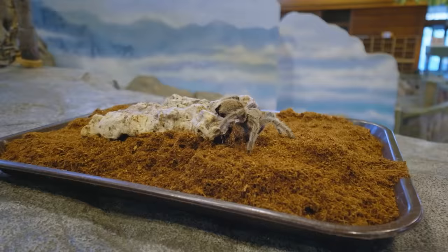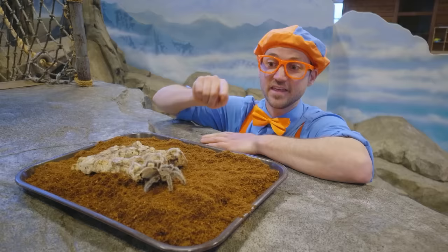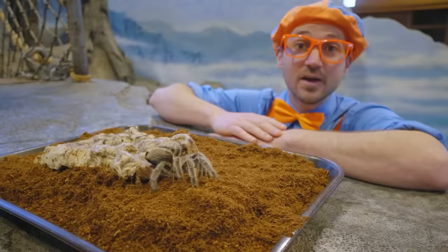Whoa, check it out. Yeah, this looks like a spider. Whoa, it is such a big spider. This is actually a Chilean rose-haired tarantula. Whoa, hello. I used to be really afraid of spiders, but not anymore. This one's actually really nice. Yeah, if I let it crawl on me, it wouldn't even bite me.